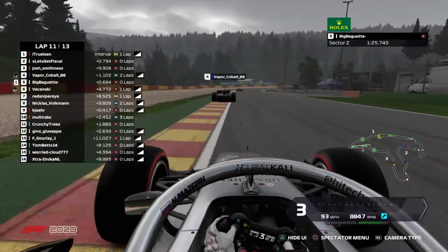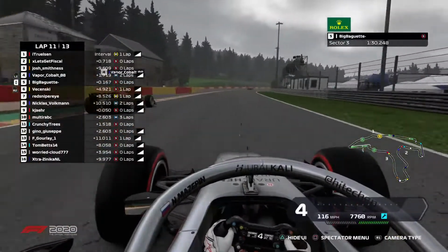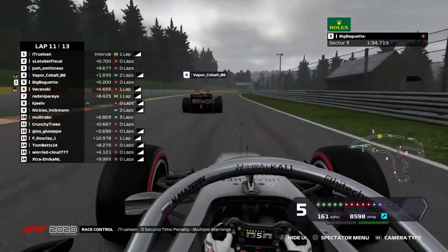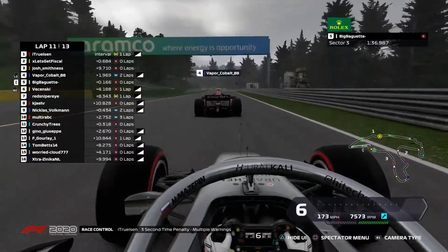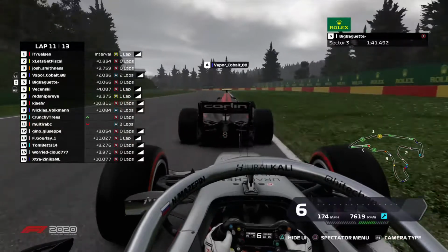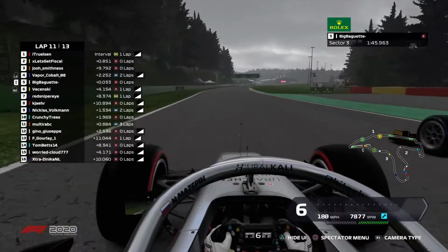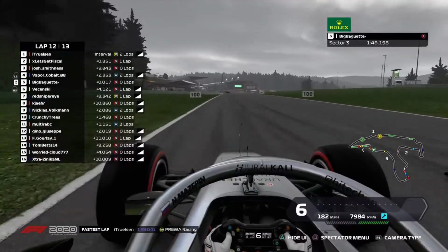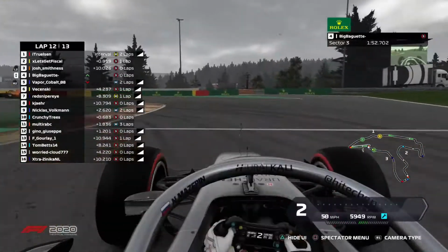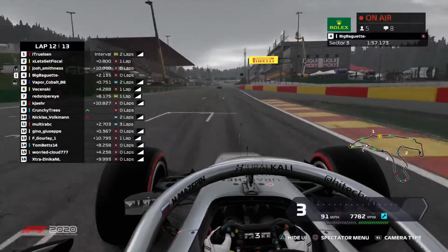Cobalt, and Big Baguette looks like his gamble to take a pit instead of staying out on the wets will indeed pay off, as he'll look now to get by Vapor Cobalt. Shouldn't have any trouble, as Vapor Cobalt is unable to get really any pace out of those wet tires, as he plays a little bit of defensive strategy there with Big Baguette. Big Baguette able to get a pass done. Bit of contact, Vapor Cobalt into the back of Big Baguette. Big Baguette able to keep it straight on the track, so well done from him.